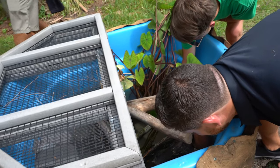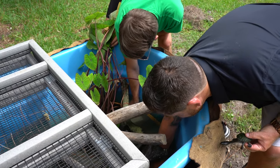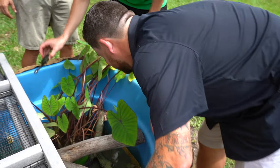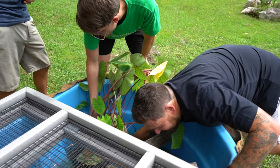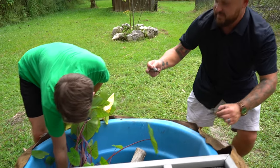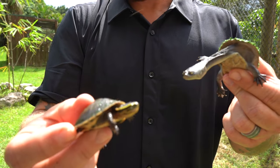Isn't that awesome? In soup, as I like to call it. Let's see, what do we get if we win? I don't know. You get to identify the turtle, man. You didn't give me a prize for all that lesson. All right, ready? There you go. What is it? Ambonensis. That's right.